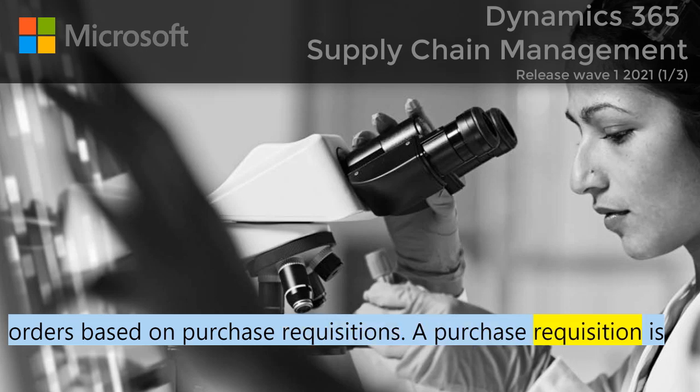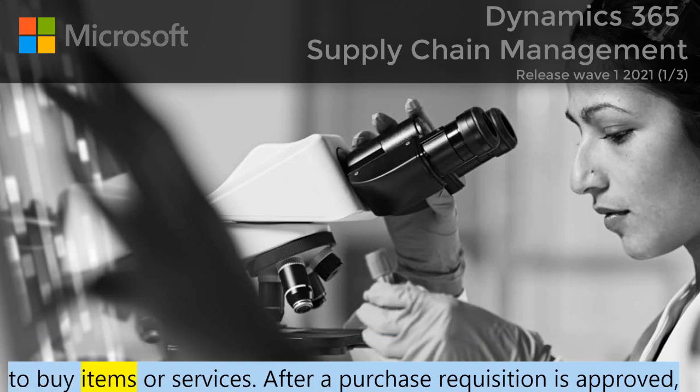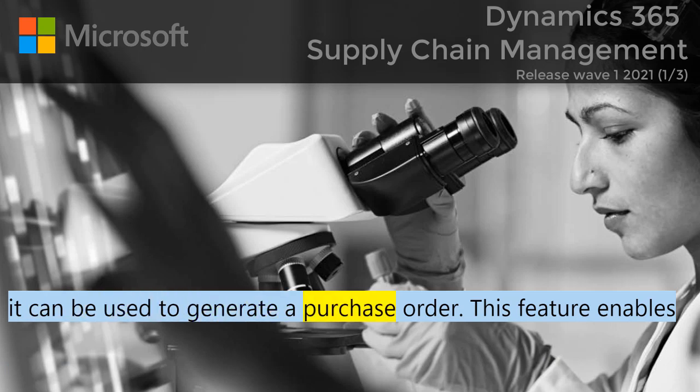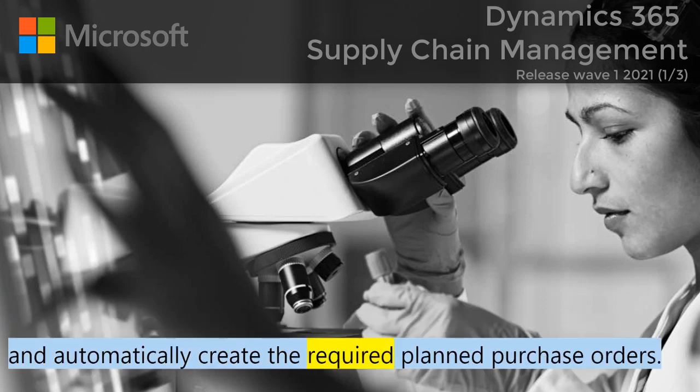A purchase requisition is an internal document that authorizes the purchasing department to buy items or services. After a purchase requisition is approved, it can be used to generate a purchase order. This feature enables planning optimization to analyze existing purchase requisitions and automatically create the required planned purchase orders.